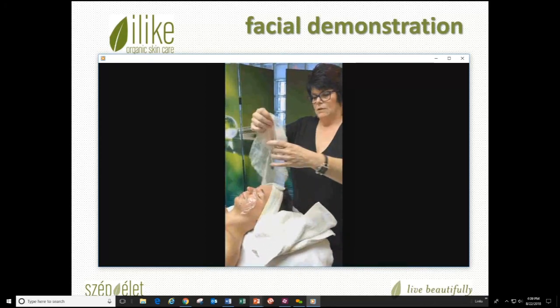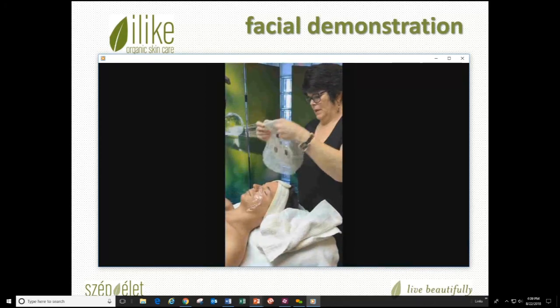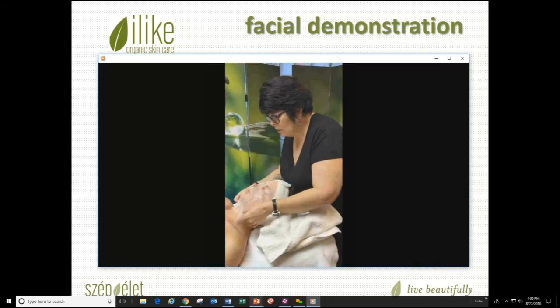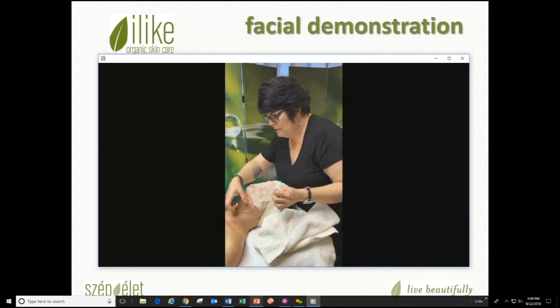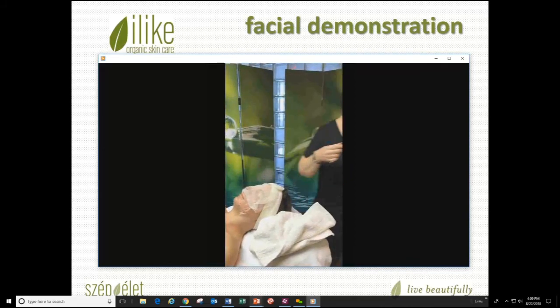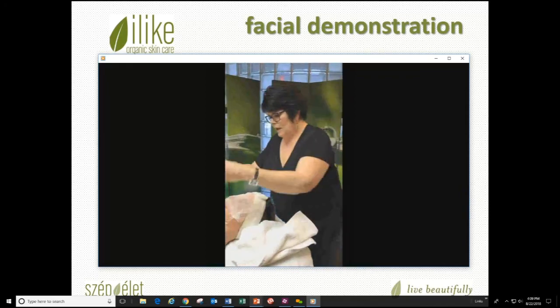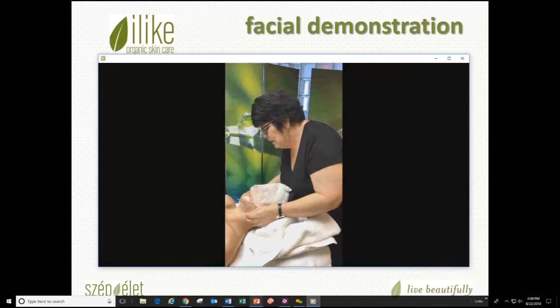And for the rest of the face, you can place the gauze over, or if on someone who's got some acne and you need a little more, you can take another little strip and place it across the chin area.